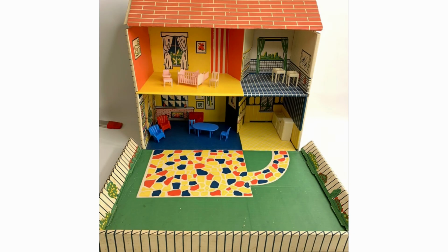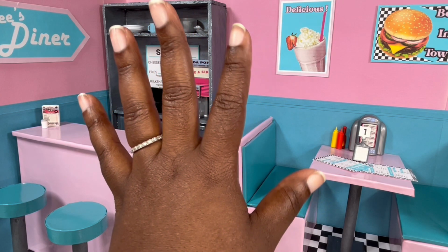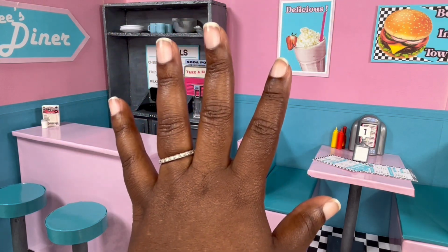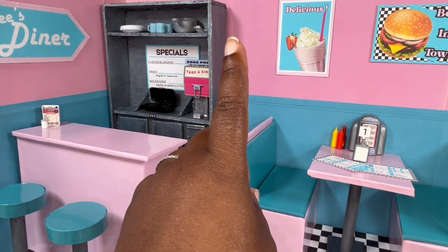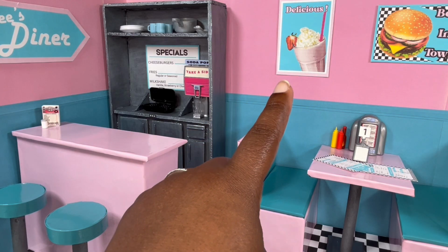The suitcase style of dollhouse became so popular that Marx Toys also created a cardboard version of their folding dollhouse with printed on images. Other manufacturers also started making dollhouses with folding elements, like Wolverine's tin house with folding porch and Northstar's cardboard Fold-A-Magic dollhouse. And a major thing that I noticed about all of these foldable or collapsible houses was that they reflected the real homes of people of that time, right down to the wallpaper and the furniture style, as well as the house design.